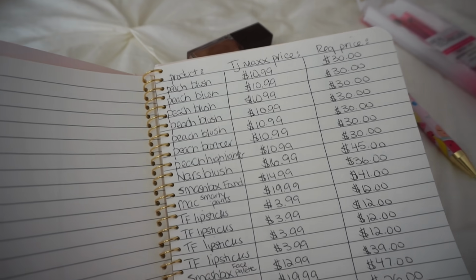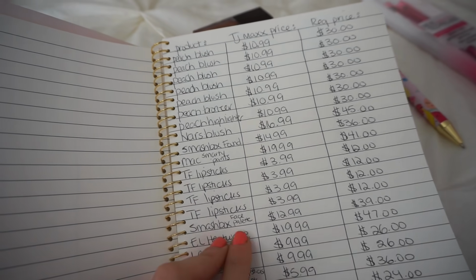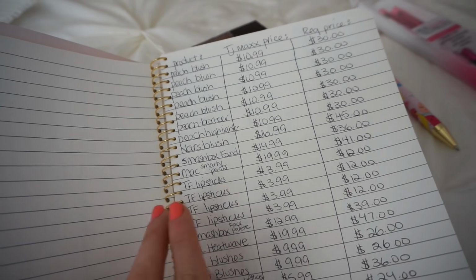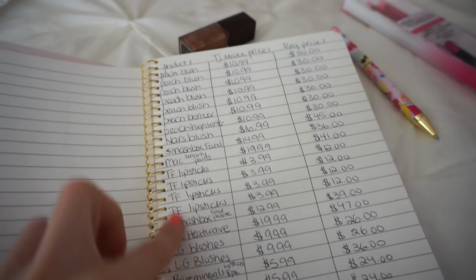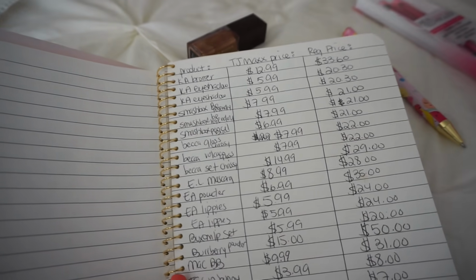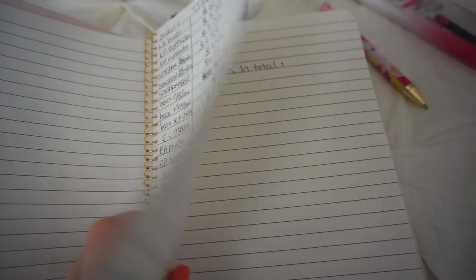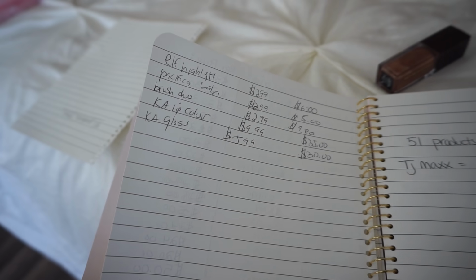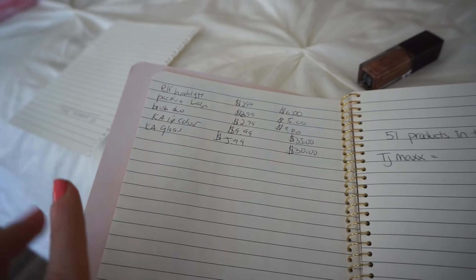Okay, so here you guys can see a rough draft of prices, the product price at TJ Maxx, and then how much it really costs at other retailers. So we have 51 products in total, so 23 on this page, 23 on this page. It gets messier in handwriting as time goes on. And then here it's like a messy galore. We have 5 over here. So 23 plus 23 plus 5 is 51.